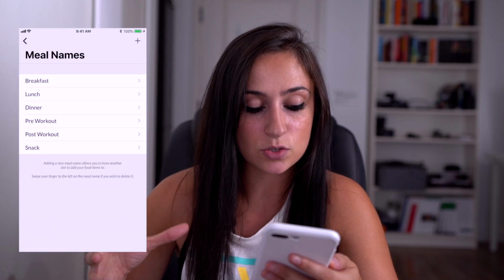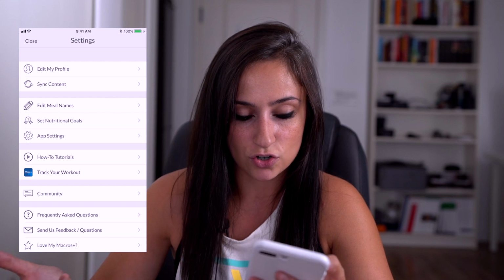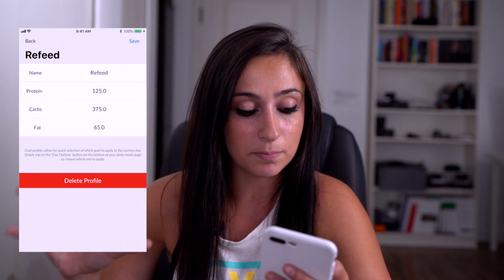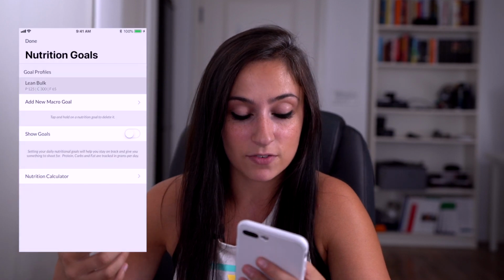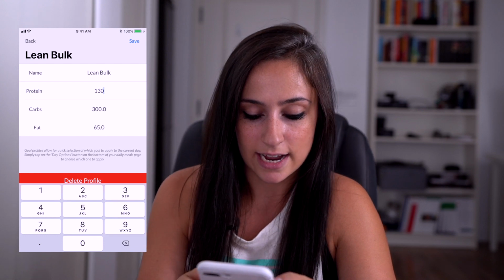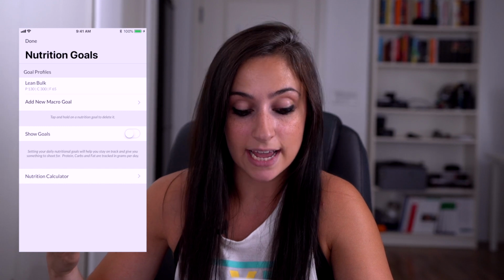Going out of there, the next one is where you're going to put in your custom macronutrients. So, set nutritional goals. Right now, as you can see, my goal profile is categorized as a lean bulk. If we click on that, this is where we can edit our current plan if you want. If I wanted to up my protein, I can increase it there. The same thing with our carbs and our fat. Save that. Now the nice thing about this is you can go back and forth.